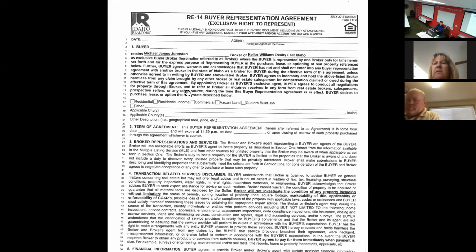Terms of agreement, the buyer representation agreement, hereafter referred to as agreement, is in force from, it says from date, will expire at 11:59 p.m. on another day. So if you're going to have this particular thing, let's see if I can zoom in. So, how long is it typically taking to find properties for a buyer? Any ideas? You'd hope that you find something for them within 3 months. I typically would fill out one of these for 6 months for a time frame. Because once you've done it, then you can end the agreement, you're done, if you want to. But it's always bad if for some reason things change and you need to extend it.